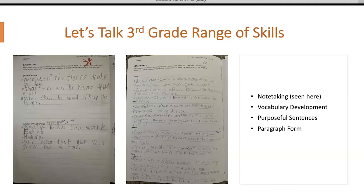On the right-hand side, you see another 3rd grader. So you see this big range here. This 3rd grader on the right-hand side is very confident. The fine motor is, you can tell, just the pencil work, more comfortable with the pencil. But still a young 3rd grader.